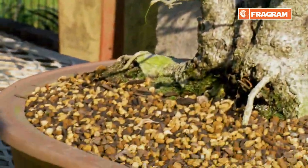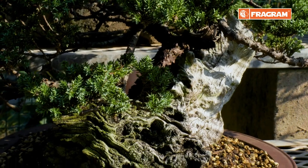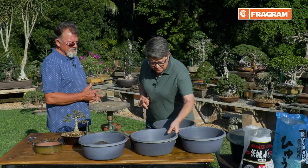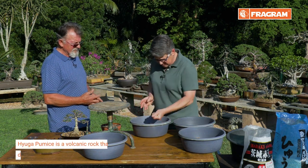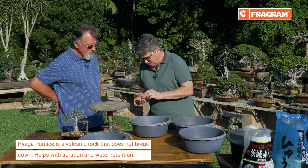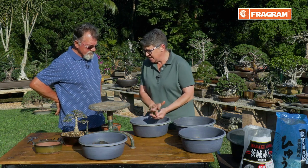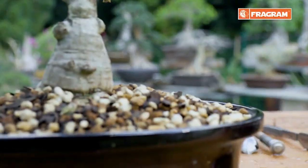Yes. Now listen, I know that the Japanese gurus have been using this for hundreds of years, and you've had some experience in this. It just makes things so much easier. And one of the interesting parts, and it blows my mind completely about the pumice, is that it never breaks down. Never breaks down. It's a volcanic rock. Because it never breaks down, you've always got these beautiful air pockets. Imagine in a small pot like that, it's only going to be good for the root development.